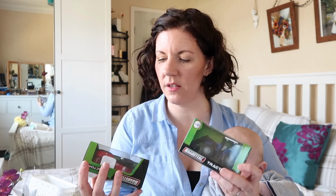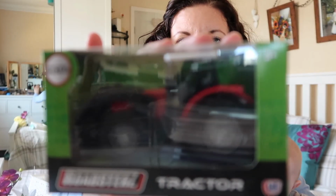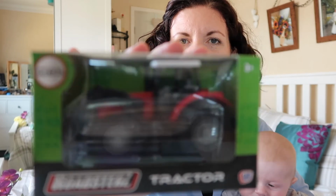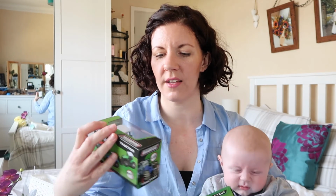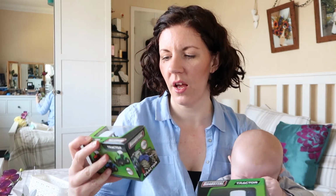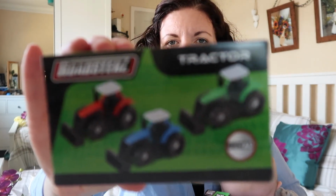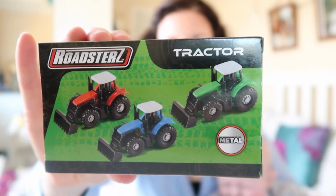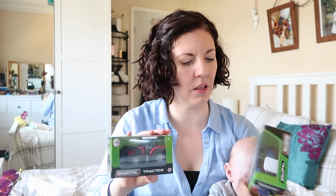Then I also picked up a couple of tractors. They're both tractors, a red one and a blue one. I don't know how well you can see that in the camera because it's reflecting. It's just a little tractor with a digger on the front. They have loads of them. Maybe you can see it on the back there. You can see there were 3 different colours. It's okay, baby. So I got 2 of those. There were other options as well, so I might go back and get a few more. But I thought they were great for £1 as well.